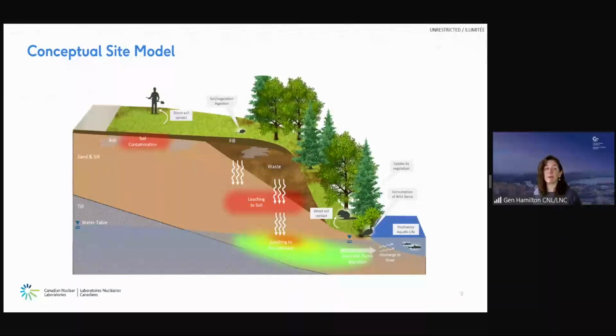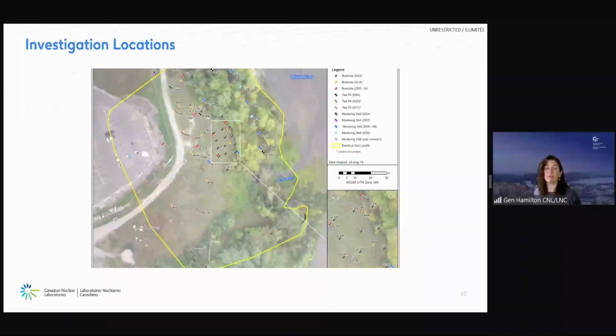So we map out our investigation. We determine the extents of the landfill waste to the north and the south. Another goal, as I mentioned, was to confirm the waste thickness in key locations, and then estimate the volume of different types of waste. We also wanted to characterize the groundwater quality at the site down gradient of the landfill. And to show you how we do some of that, I'll share some pictures of another site at Chalk River.